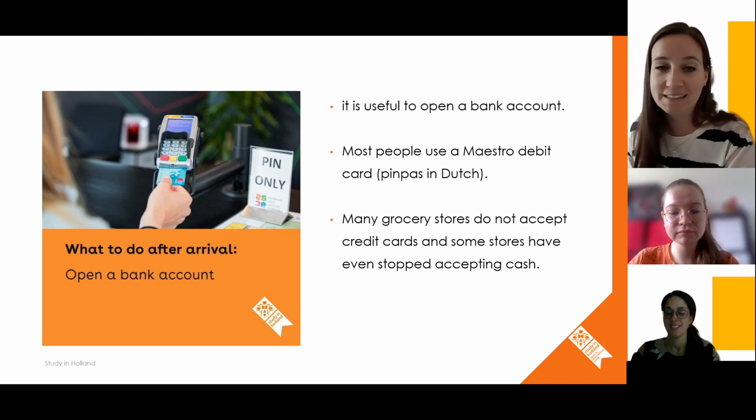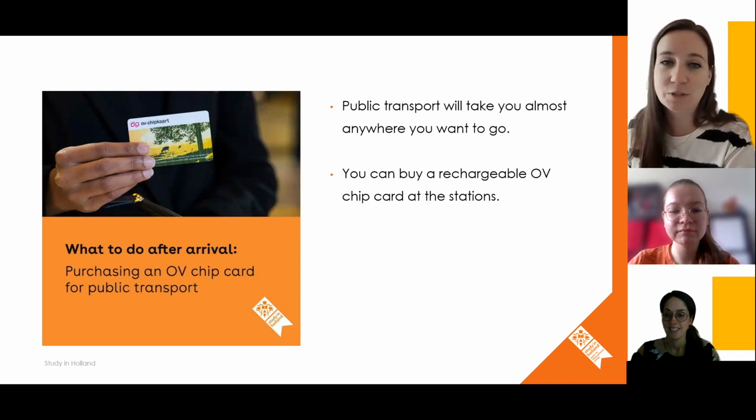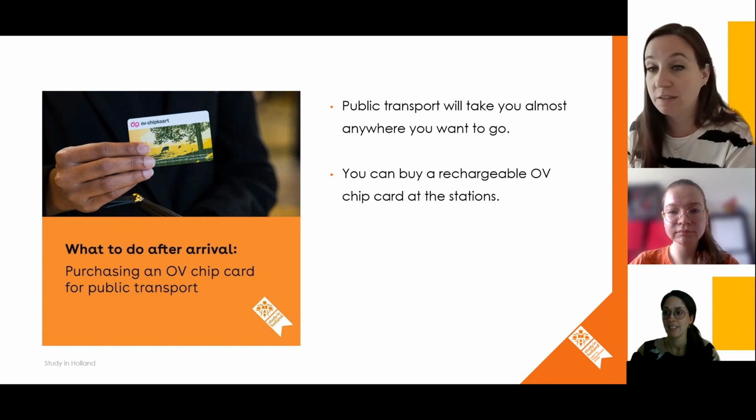Thank you, Sabine. Now let's continue with the transportation. How does the transportation in the Netherlands work? Public transport is very good and it will take you almost anywhere you want to go. Plan your trip and don't forget your card to check in.